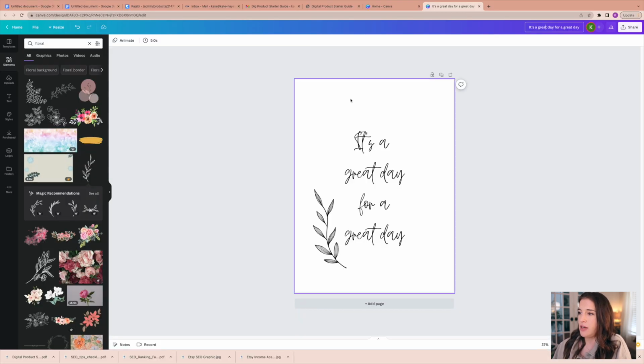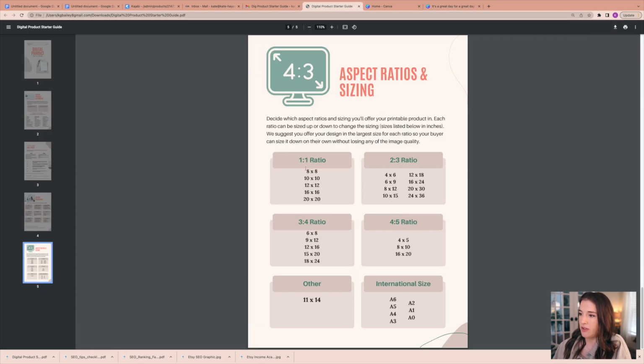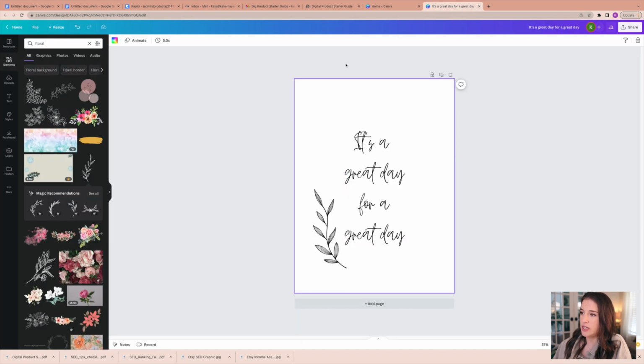So now let's say we have our 18:24, but we want to offer this file in each of those different aspect ratios. Remember, we have the 1:1, the 2:3, 3:4, 4:5. So we've already done the 3:4, but let's say we want to change this to a 4:5 to also offer that to our buyer. So we're going to look at the largest size here, which is the 16:20, and we're going to take our design that we just created and resize it for a 16 by 20 canvas.